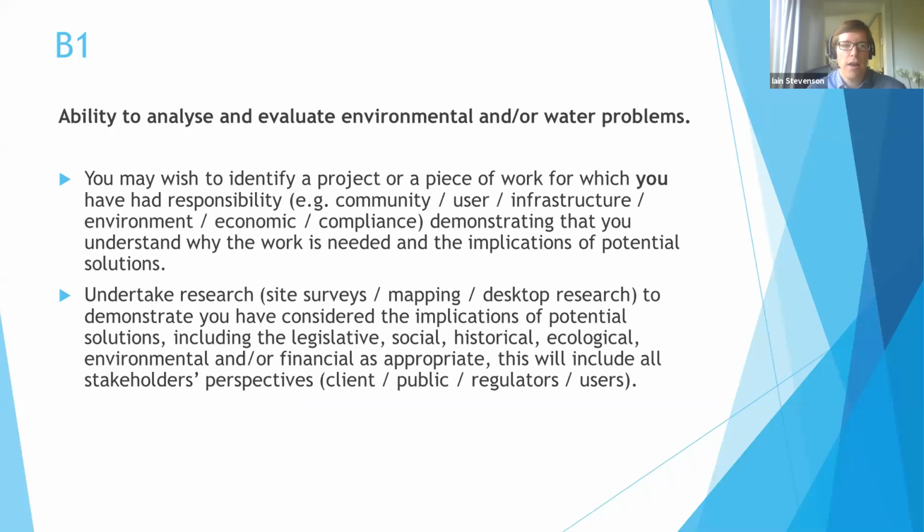So this is the competence we're looking at this week. It's B1. So the ability to analyse and evaluate environment and other water problems. And here's a bit of the information that is provided by CIWEM. You may wish to identify a project or piece of work that you've had responsibility for, demonstrating you understand why the work is needed and the implications for the potential solutions. As part of this, you should undertake some research to demonstrate you've considered the implications, potential solutions, and other stakeholder perspectives. So it gives you some types of research there, and it also gives you some different stakeholders and different things to look at: legislative, social, historic, environmental, financial.